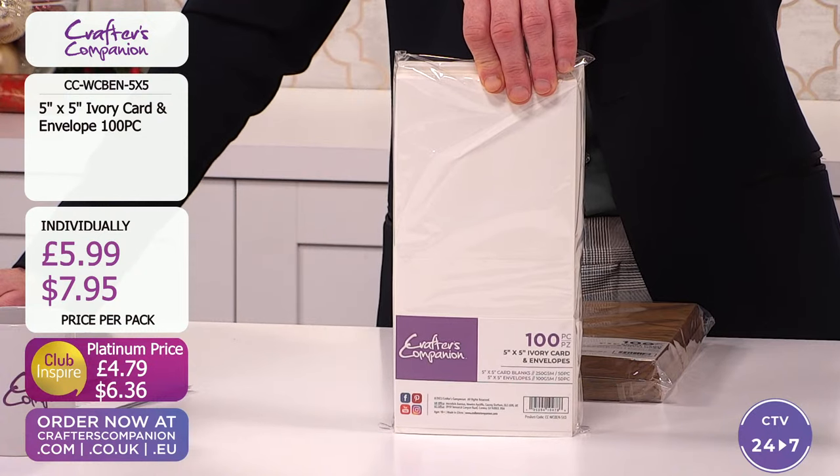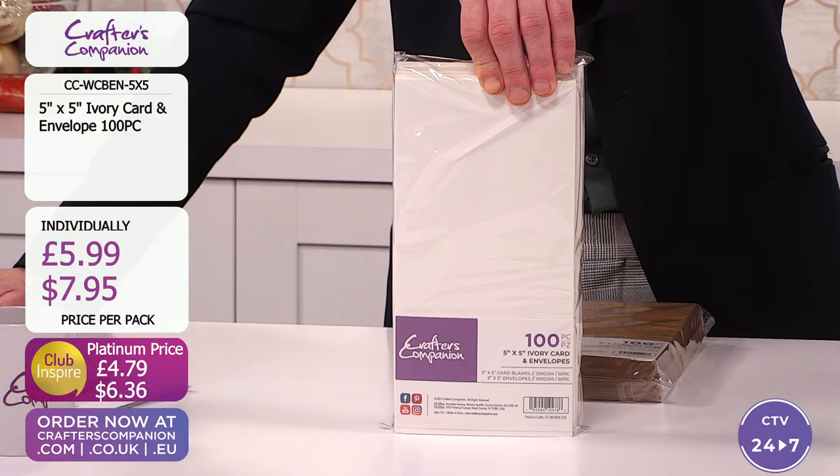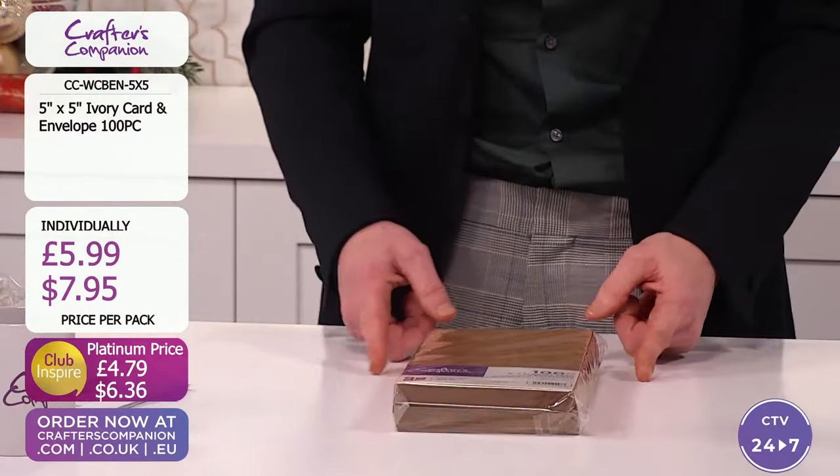5x5 ivory card blank, 100, so you're going to get the 50 and 50, $5.99 or $7.95. That is a platinum price of $4.79 or $6.36. I know I said a moment ago linen, that's not a linen, that is just a completely smooth ivory card blank and envelope. 250 GSM, with the envelope also being 100 GSM.